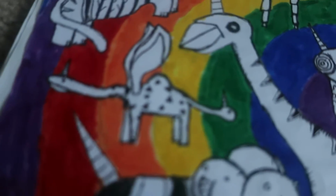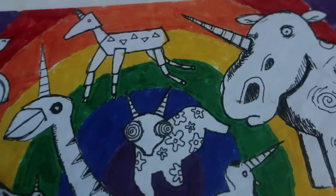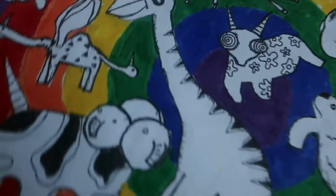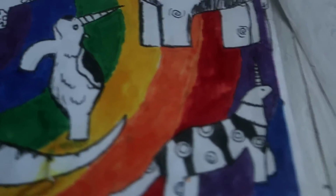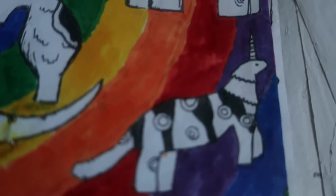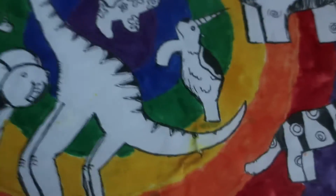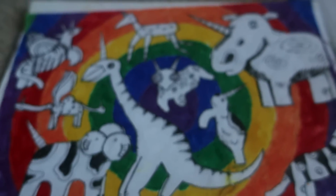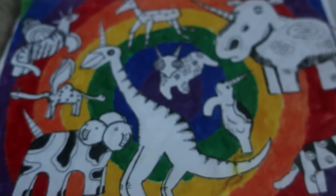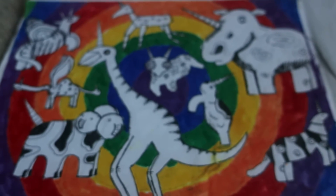This one resembles a Pegasus. This resembles an elephant. This resembles a horse. This resembles a bear. This resembles a deer. And this resembles, I don't know, what is this? Some kind of ungulate. So I didn't base them off of those animals. They're just the closest animals I can compare them to, because they're all so original.